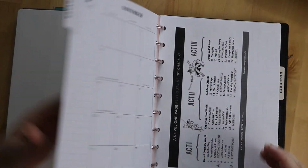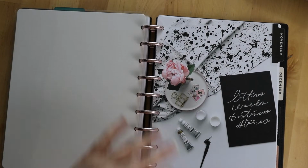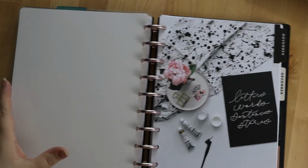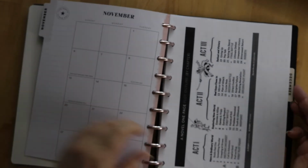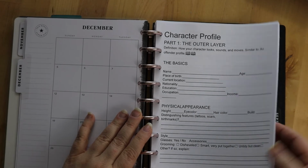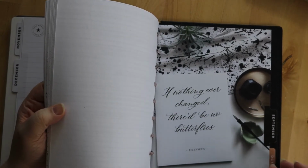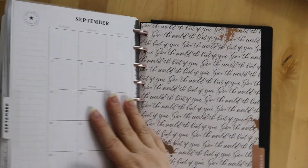Then I have this beautiful part here, and this is now the second half where all of my notes for writing are going to be, all of my character development, my world building, my story arcs, all of that stuff is going to be in this back section here. We've got this first one for world building, the letters, words, sentences, stories. Then all of these tabs here for continuing and going through on my character profiles. And so the story outline, my character profiles, my world building, and then all of the covens and lore and things like that.